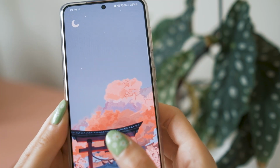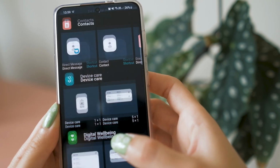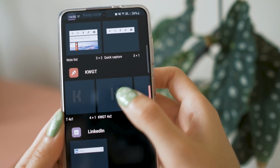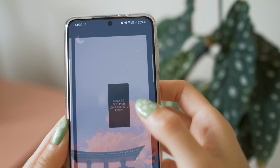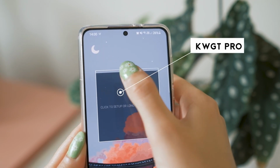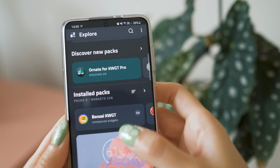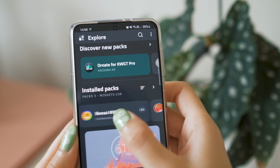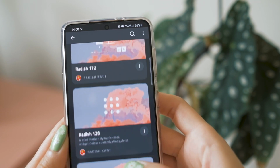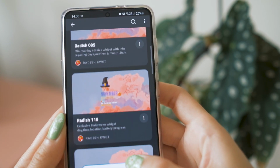So I'm now going to show you how I set up the homepage on my phone. The cool date typography on the homepage is a widget from an app called KWGT. I paid a couple of pounds to get the pro version because there's a lot of extra widget packs that are really cool, like the one I'm using here, which is called Radish. This app gives you the option to pick the widget you want, and then this whole little tool set to be able to change the fonts and the colours and some little additions that you'll see me doing.